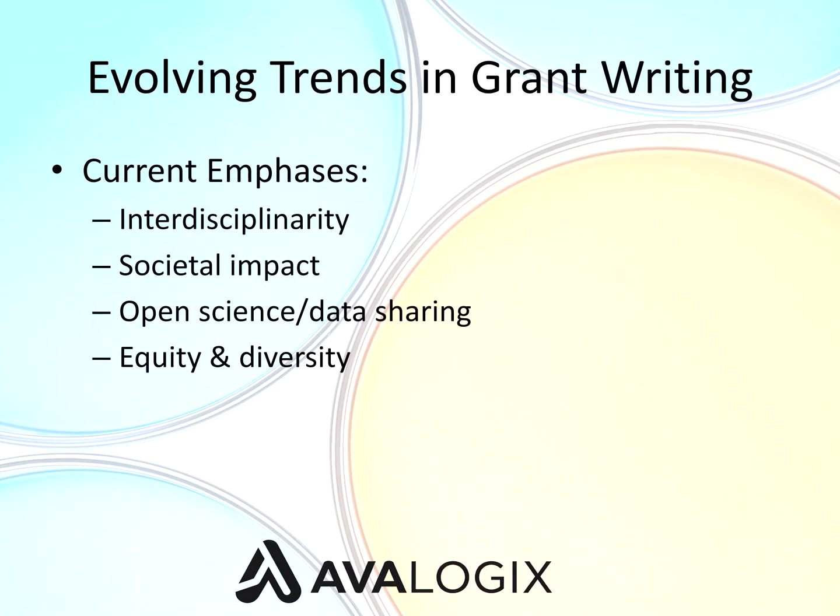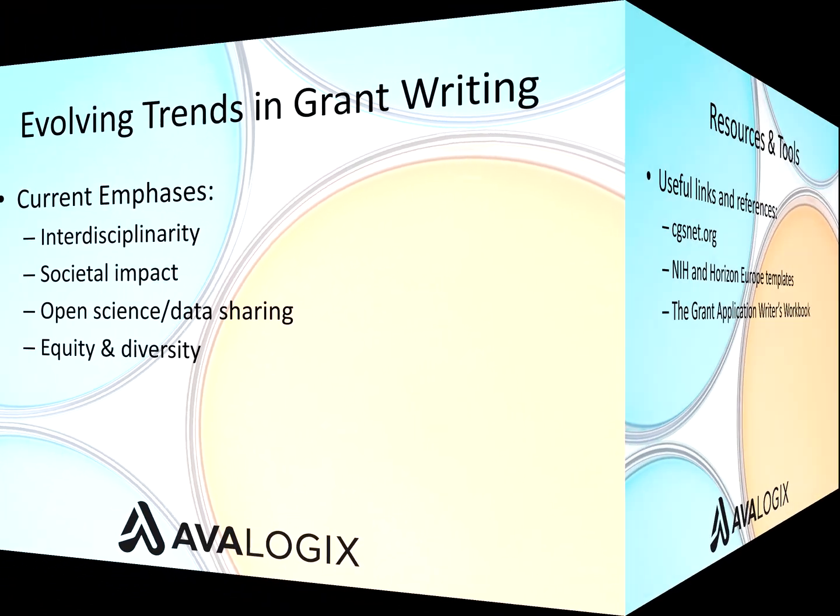Grant agencies are changing what they want. They're looking for work that crosses disciplines, clear societal or policy impact, open science practices like sharing your data, commitment to diversity and inclusion. Keep an eye on these trends and make sure your proposal shows how you meet them.